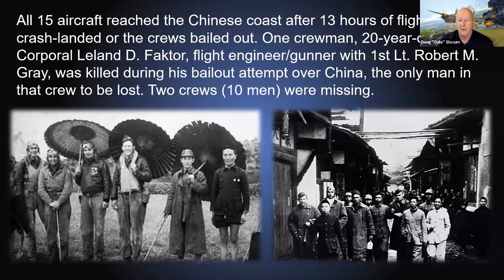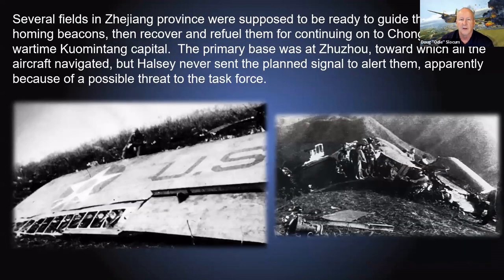And you can see they were actually greeted by the Chinese themselves in a very friendly fashion. The picture on the right was actually Doolittle's airplane. So there's a crash, his B-25 crash, and once again, my right side of my screen is covered up, but that is Jimmy Doolittle that's actually visible in that picture at that point.